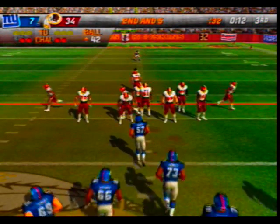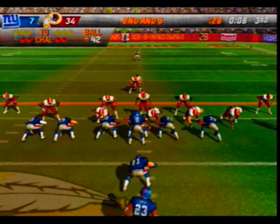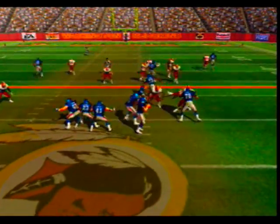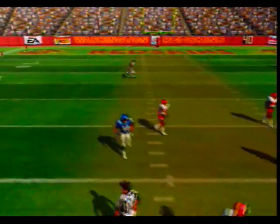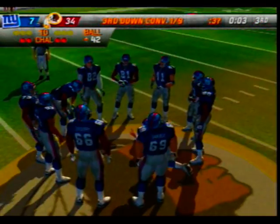Ball on the 42-yard line. The Redskins come out in a 4-3. Drops back with the pass. Incomplete. And good pressure forced him to get rid of the pass early. Any way you look at it, an incomplete pass is a heck of a lot better than throwing it to the other guy.